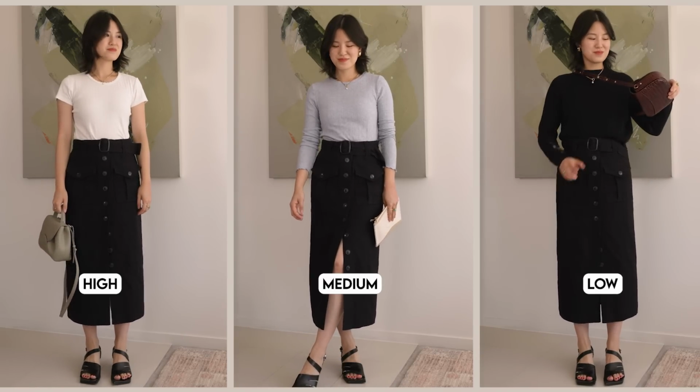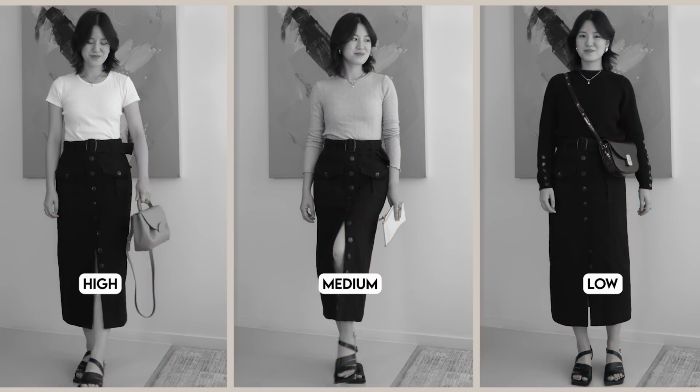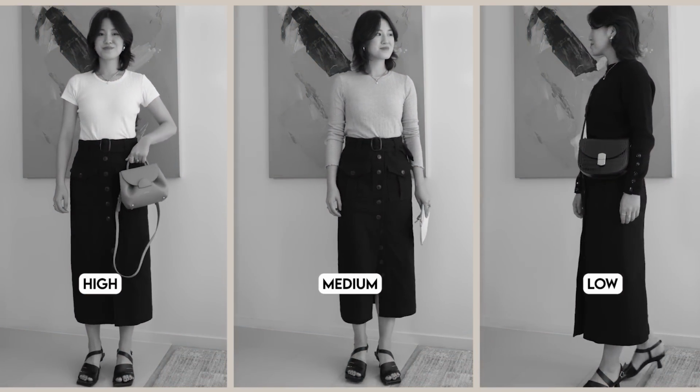If you want to know the contrast level of an outfit, imagine a photo of your outfit was printed out on a black and white printer. If there's high contrast, one will show up closer to white and the other black.